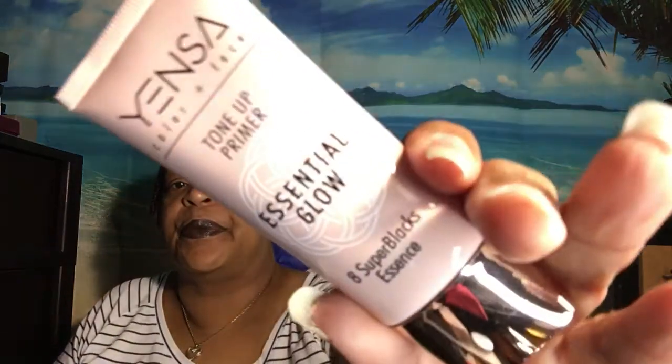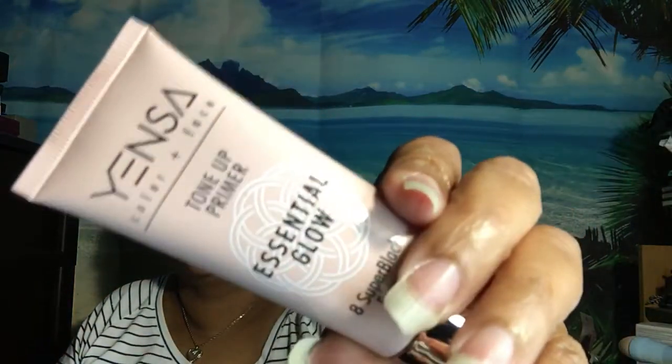But it doesn't tell you what the 8 super things are that's in here. Because on the front it says 8 super black essence. Right there, that's where it says that. Okay.